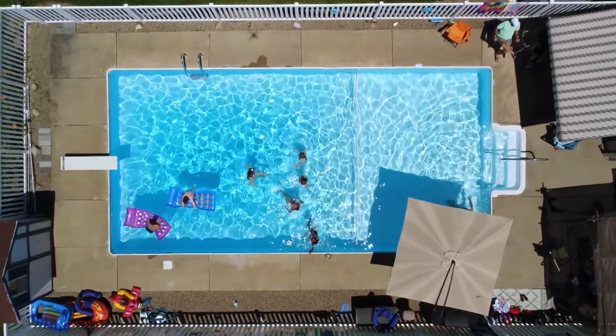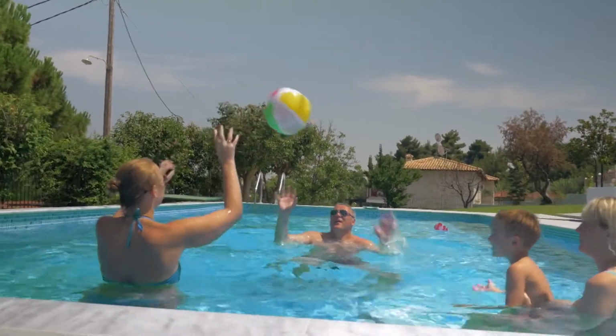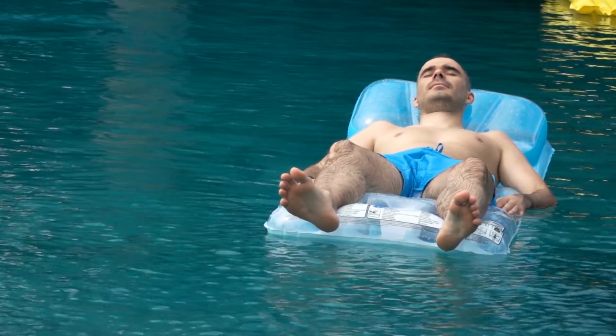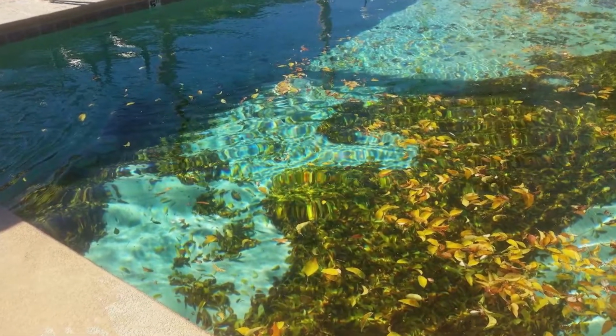Owning a swimming pool is like being on a permanent vacation, no matter how it is used, for games, for relaxation, or for exercise. The pool experience brings people together and helps you beat the heat. But unfortunately, there's also the cleaning part that isn't nearly as fun as swimming in it.